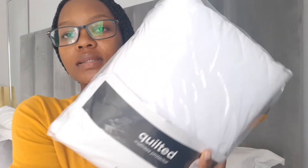Over here, I've got these 100% cotton pillowcases and it says there's two inside. So yeah, I got this pillowcase, this two inside, and these were 140. And then I got these 100% cotton fitted sheets as well. This was 230. I got two of those. And then there are these mattress protectors, quilted ones. This is how it looks. And these were 180.